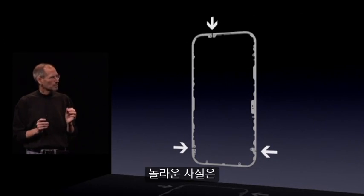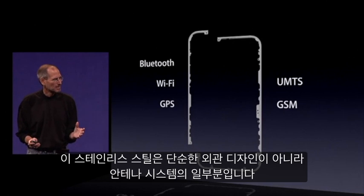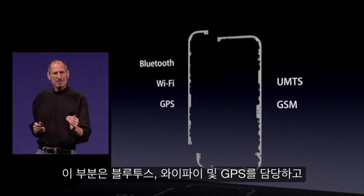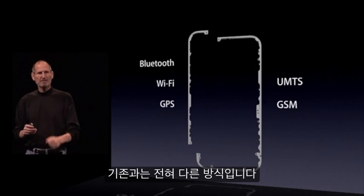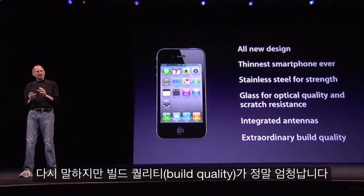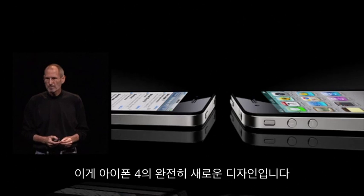It turns out this is part of some brilliant engineering, which actually uses the stainless steel band as part of the antenna system. And so one piece is Bluetooth, Wi-Fi, and GPS, and the other is UMTS and GSM. So it's got these integrated antennas right in the structure of the phone. It's never been done before. And it's really cool engineering. And extraordinary build quality. Again, I don't think there's another consumer product like this. When you hold this in your hands, it's unbelievable. So this is our all-new design for the iPhone 4.